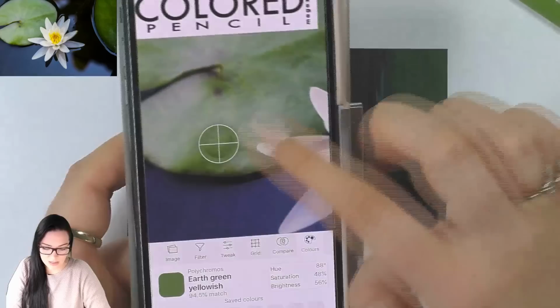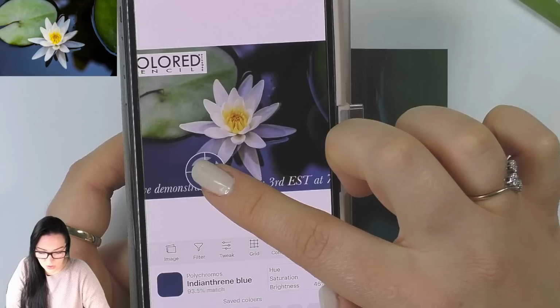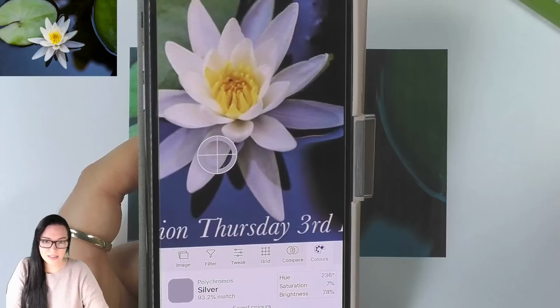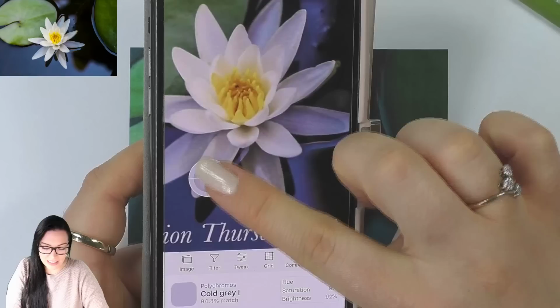Now these blues, because these blues can be quite confusing. We've got indanthrene blue, we've got dark indigo, which we already have, so I can actually go a fair bit darker on those blues. You've got the different shades of yellows. The petals would be a great one to use this on, because when you're doing white petals, it can be quite confusing knowing how dark or how light you should go, and if you should go with warm grays or cool grays or yellows or browns. So this is such a super cool way to find your colors.